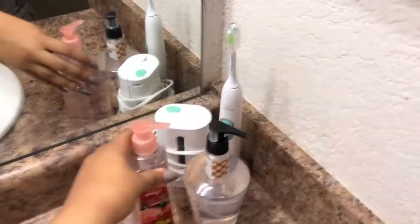Here's my toothbrush and my soaps. I love this soap. It's only like $1 or something. It smells so good. So yeah, big mirror. Doing big things with big mirrors. Big clean mirrors. Okay, last but not least, the bedroom.